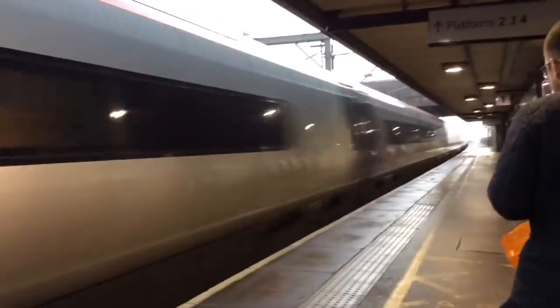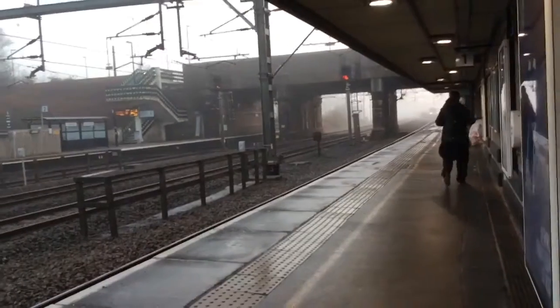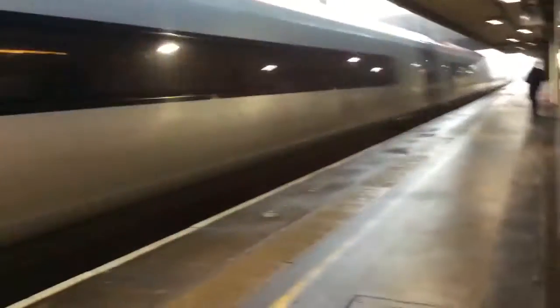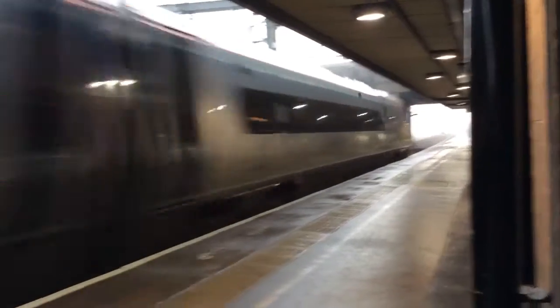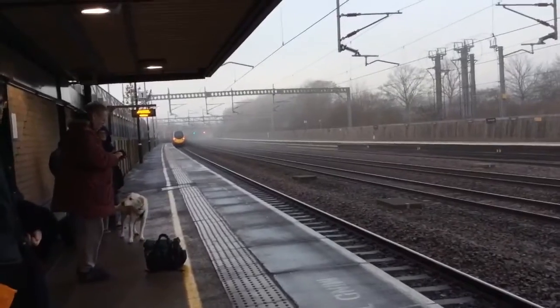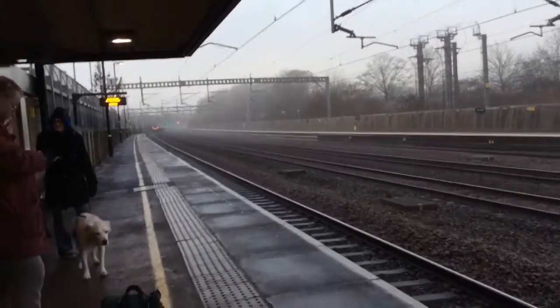390-01 to Glasgow. That's passing through platform number 1 at Tamworth is 390-08 to Glasgow Central, which is for your slightly delayed 0830-1042 Virgin train service from London Euston to Glasgow Central.